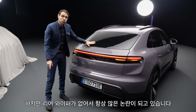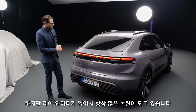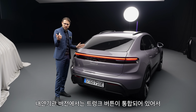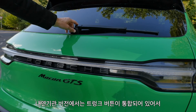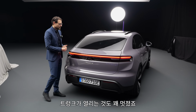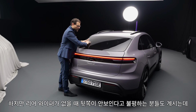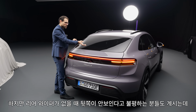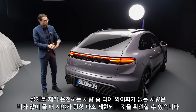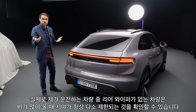So there is no rear wiper, however. And that is always giving a lot of discussions. So design-wise, of course, it looks way better without a rear wiper. You remember in the combustion engine version, there you could press this button integrated in the rear wiper to open. It was also quite fancy. Yeah, but then again, some complain that you cannot see that well through the rear window when you don't have the rear wiper. And I can actually confirm that usually cars I drive who don't have a rear wiper, the visibility is always somewhat limited when it's, for example, very rainy.